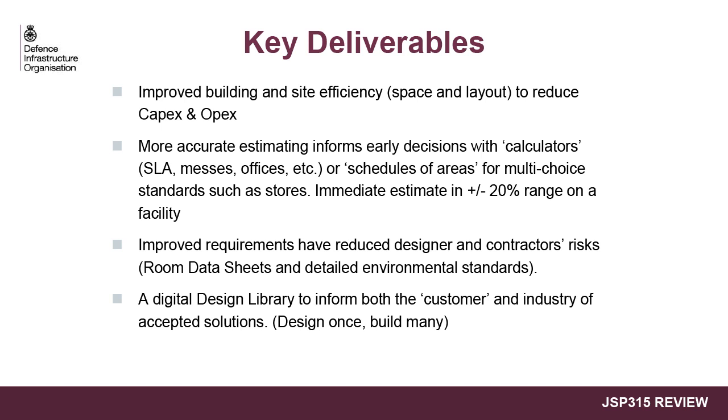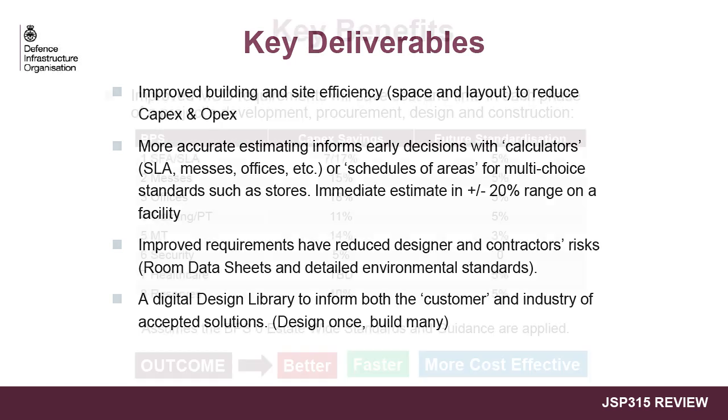Finally, we'll develop the digital design library to inform both the customer and industry of accepted solutions. Once again, this rests on the principle of design once, build many. The library has been populated with drawings of the most common spaces and is being progressively expanded. Completed projects with good designs will also be added where appropriate. Room datasheets have been provided and work continues on adding guidance from MOD, government and industry.